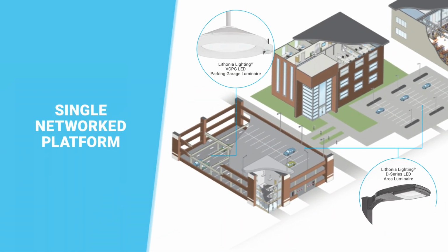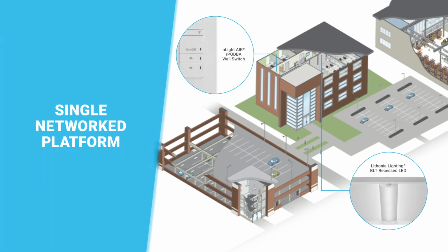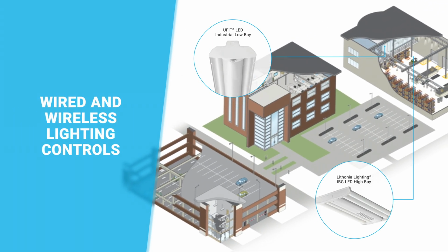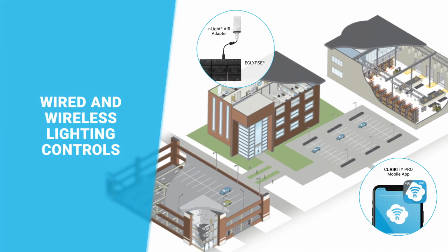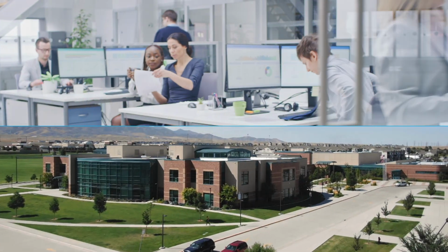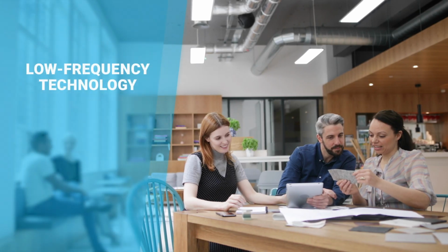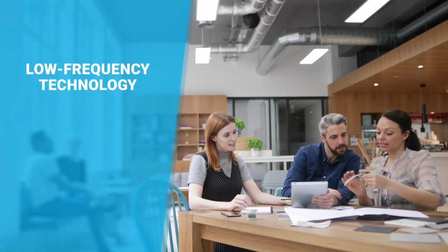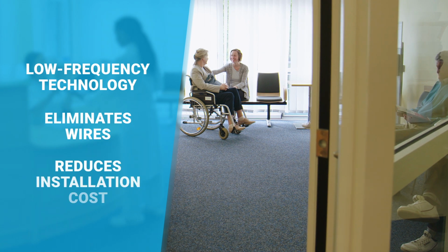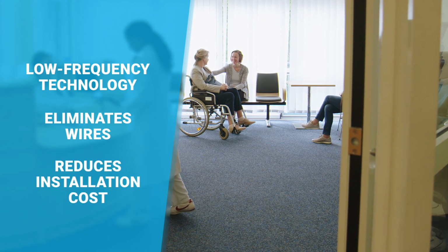nLight is the single networked platform with an expansive product portfolio of both wired and wireless lighting controls that scales from simple to advanced applications, indoor to outdoor, and easily connects to other building management systems. And within the platform is a wireless solution with low-frequency technology addressing obstructions while eliminating the need to run wires, resulting in a lower overall cost of install.